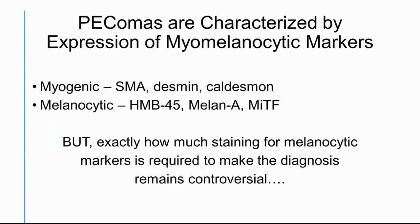So the issue with PEComas is they're characterized by expression of myomelanocytic markers. Myogenic markers include SMA, desmin, and caldesmon, and melanocytic include HMB45, Melan A, and MITF. But exactly how much staining for melanocytic markers is required to make the diagnosis of PEComa remains controversial, as a subset of uterine smooth muscle tumors may also express melanocytic markers. And some groups actually believe that PEComas are just a subgroup of smooth muscle tumors that show melanocytic differentiation.